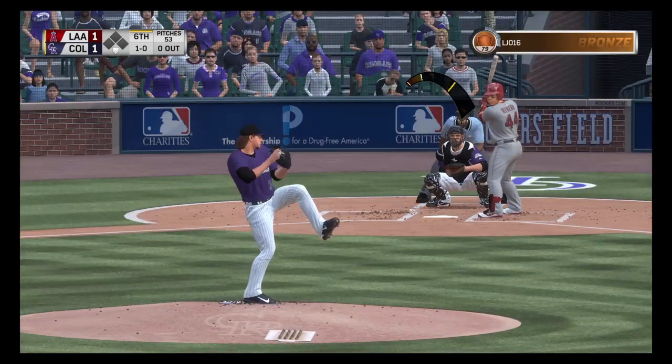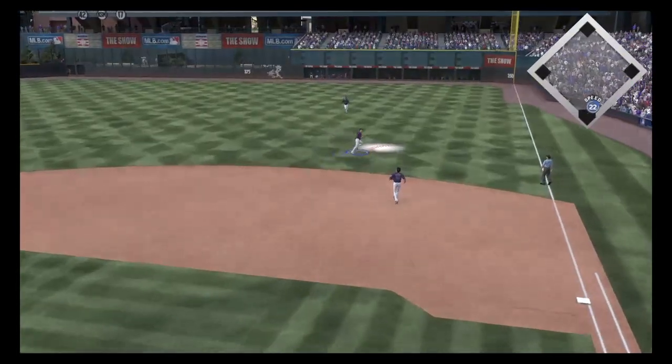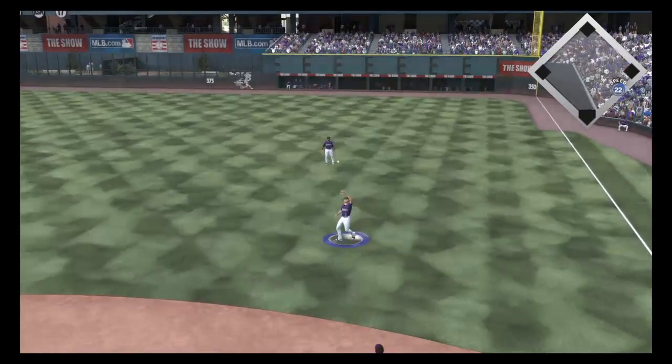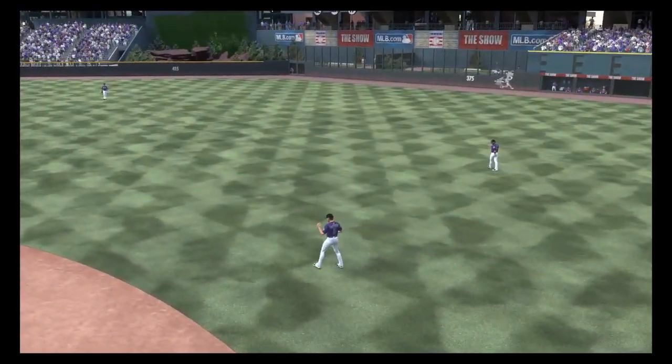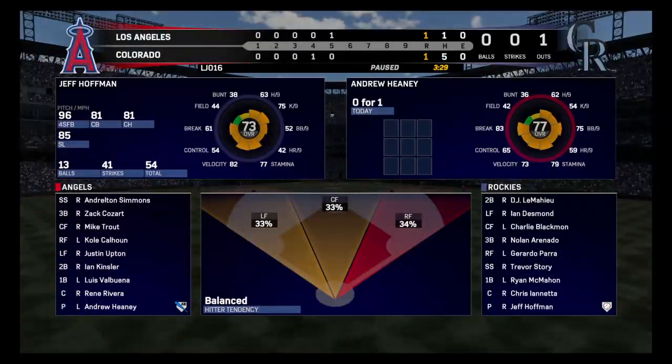The windup and the 1-0 pitch. He pops it up, drifting just beyond the infield. LeMahieu will stay with it as he backs up and puts it away. 1 gone.